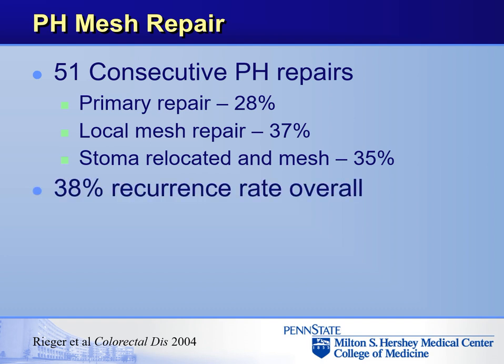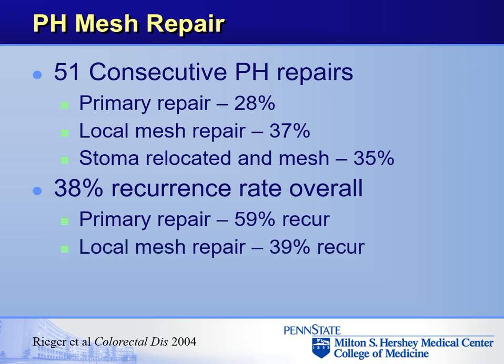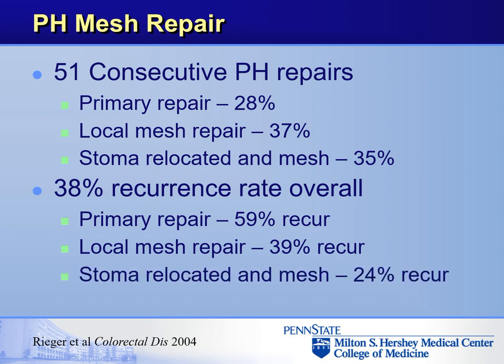And if you look at the outcomes, they reported a 38% recurrence rate overall, with the highest being in the primary repair group. The next, a local repair with mesh, at 39% recurrence. When the stoma was relocated and things were repaired with mesh, you had a 24% recurrence rate overall. And again, not well reported, but most of the recurrences are coming through the new stoma site. So it seems that if you're going to do this, relocating the stoma and repairing the old site with mesh may be the best viable option of those three categories.